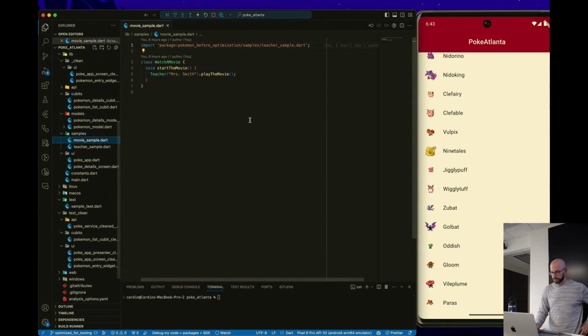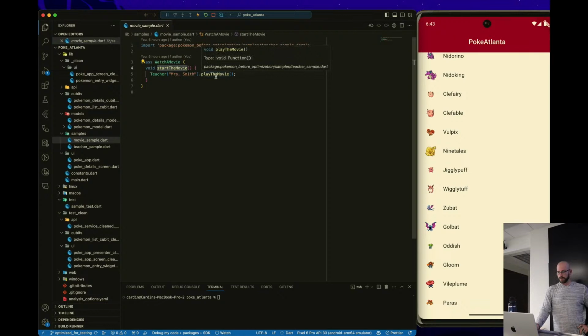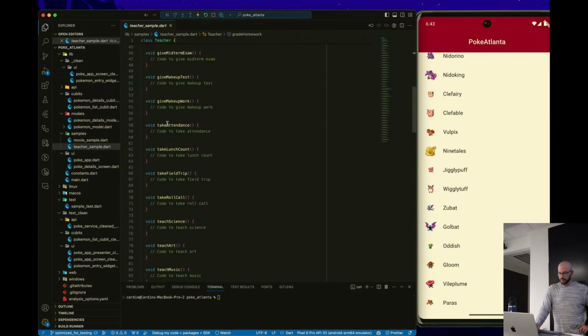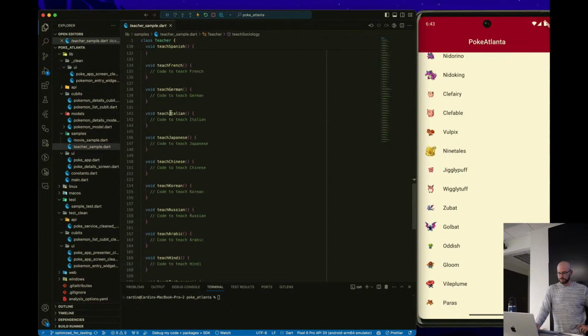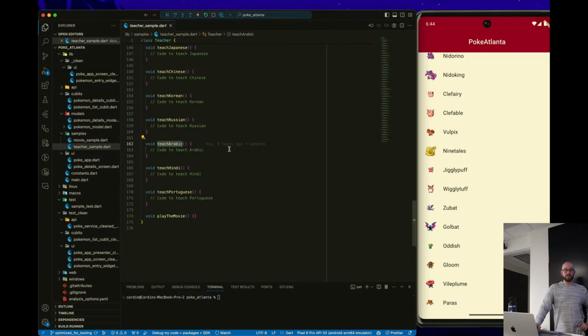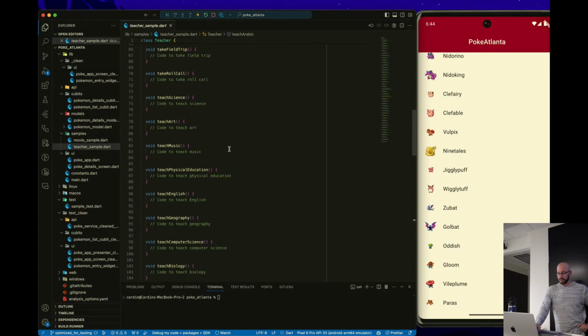So I wrote this little example. I've got a class here called Watch a Movie, and the only method in this class is called Start the Movie. I've got this teacher named Mrs. Smith who plays the movie. But Mrs. Smith is a rock star. Check out all the stuff she can do. She's a homeroom teacher, so she teaches history, math, she grades homework. If I scroll down, she teaches sociology, she teaches Arabic. I mean, she is just a total beast of a teacher. I don't know how she does it on a $30,000 paycheck, right?